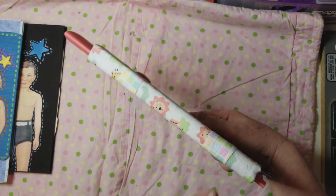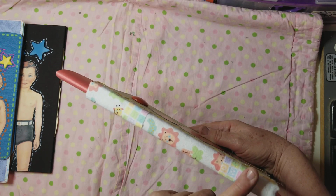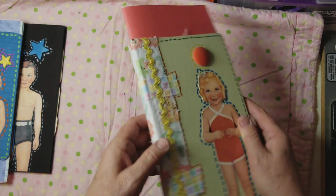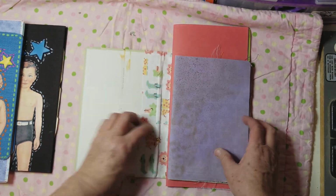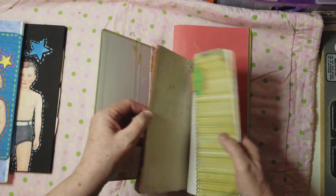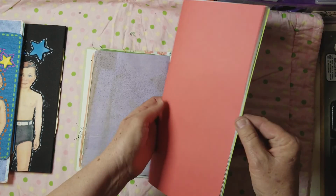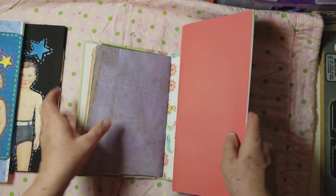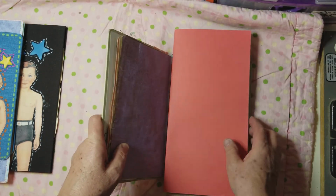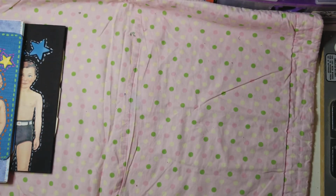And this one isn't finished. This one is thinner, so I'll probably be using some very happy buttons, but smaller. And I'll be binding it the same way. Now this one's half finished. I have enough for one signature, and I will be making a second signature and folding them, making pockets. So this one isn't finished, but I wanted to show you how cute these are.